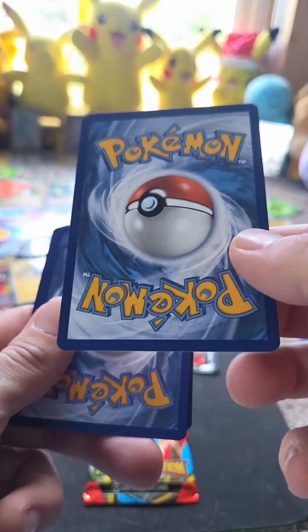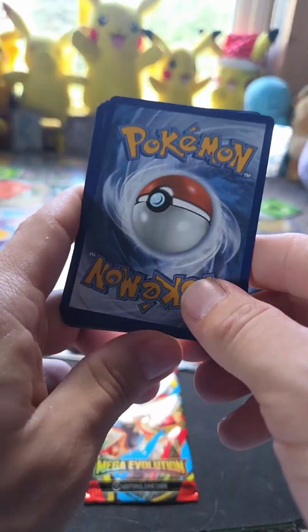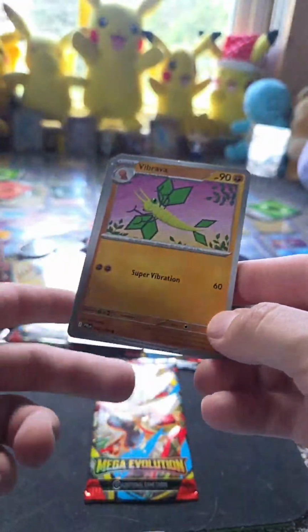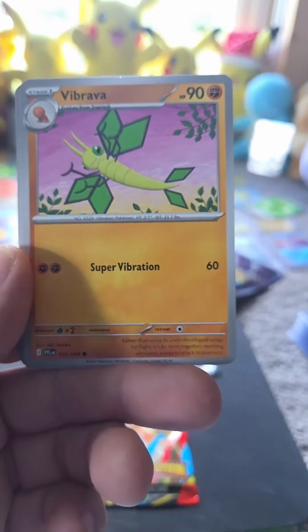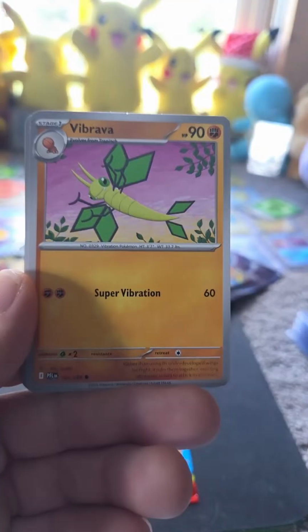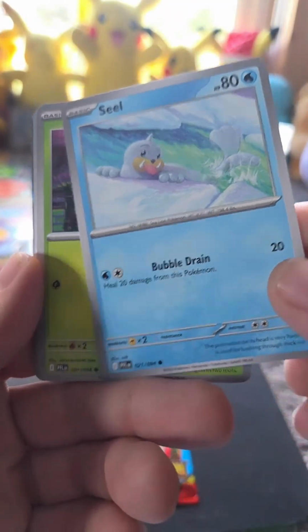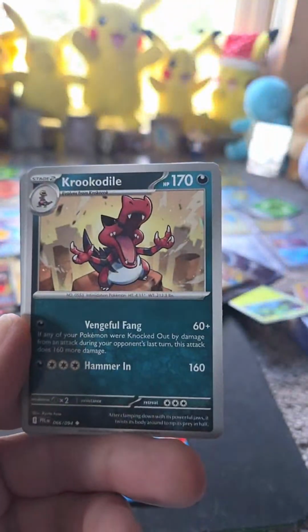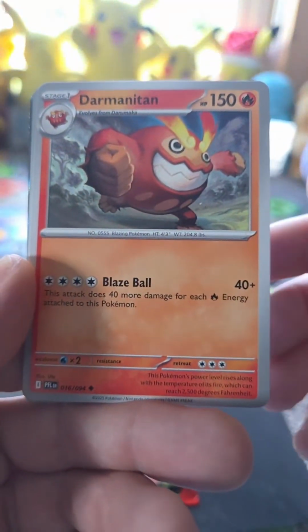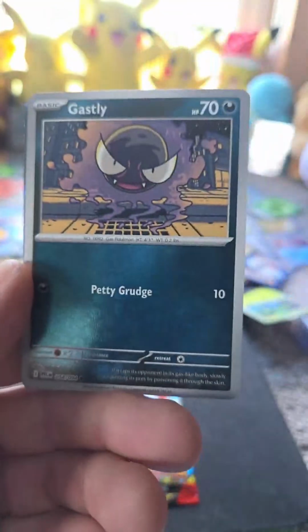I'm gonna guess fire. Alright. We got it. Alrighty. Nice seal. Cool Oddish. Nice Smeargle. Nice Crocodile. Nice fire guy. Grimsley. Alright.